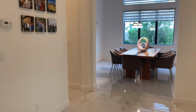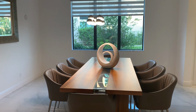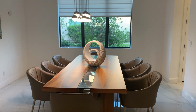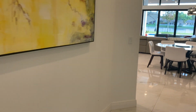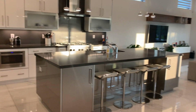Passing through the foyer, you will find a large dining room with sufficient space for a 12-seating dining table. Here you can observe the electronic blinds that are installed throughout the house. As you move back to the foyer, you'll find easy access to a kitchen and entertainment area.